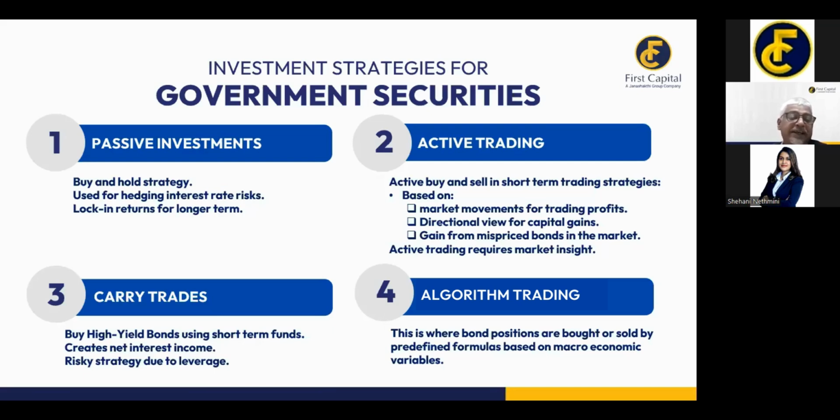Now, for instance, currently the interest rates are around 14% for 5 to 10 years. This is a good time to lock in if you assume that interest rates would go further down. So for people who want to lock in, passive investment is a good strategy. But for traders in the market, like primary dealers, trading desks in commercial banks and other traders, they would like to take a short-term, like a 90-day, 180-day, trading view in terms of market movement. Then you quote two-way quotes for trading gains, that is, sell to the investors as a market maker, buy from others who want to sell, and buy in the primary auction.